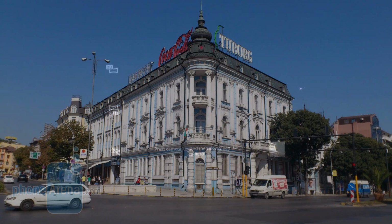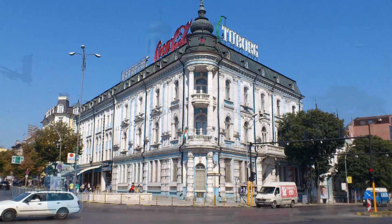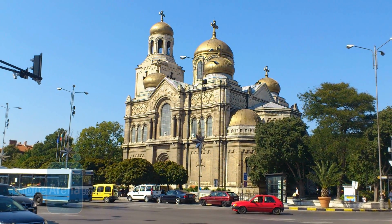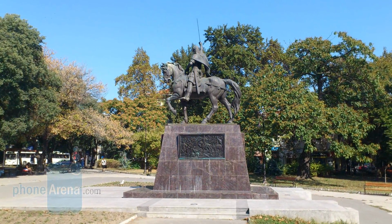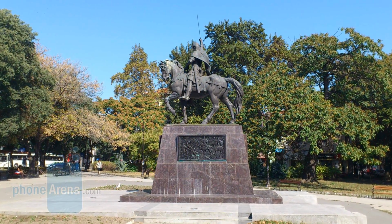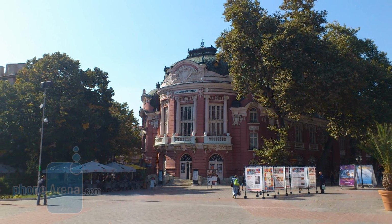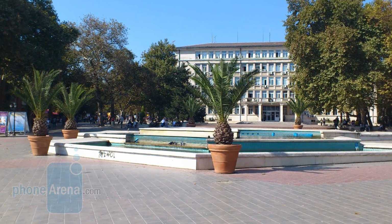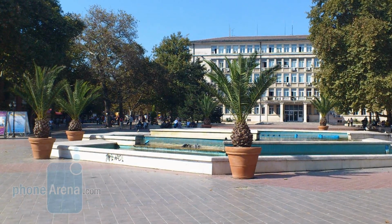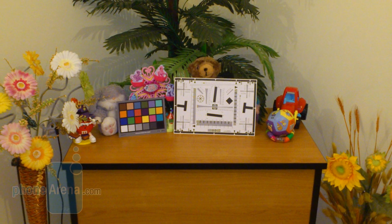Pictures themselves turned out pretty good, with a good amount of detail, good colors, a bit oversaturated, and a bit higher contrast than reality. They could be a bit sharper as well as the video, but pretty good results nonetheless, especially in low light. Since we have a backlit sensor, the only drawback in low light is that the pictures turn out a bit soft, since the noise suppression algorithms smear the detail a little bit.